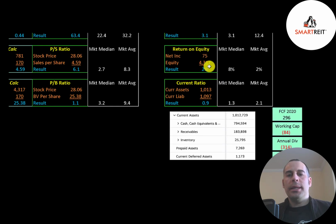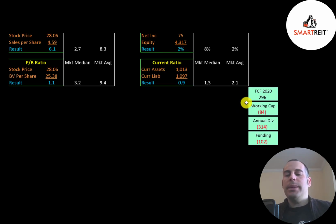ROE is 2%, and their current ratio is 0.9, so that means they can only cover 90% of their current liabilities. Their current assets are $800 million of cash and $200 million of receivables. So the company does seem to be undercapitalized.